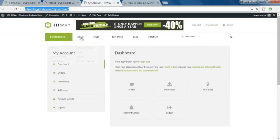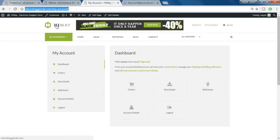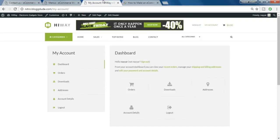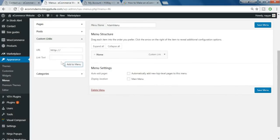Now first we have home, so what we do is click on custom links, enter the address, your website address over here. Fine. And in the link text, type in home, click add to menus. The next one is sales, and it is a mega menu, as you can see. So for that, in the URL, put in an asterisk sign, just an asterisk sign, and type in sales over here. Now click add to menu.